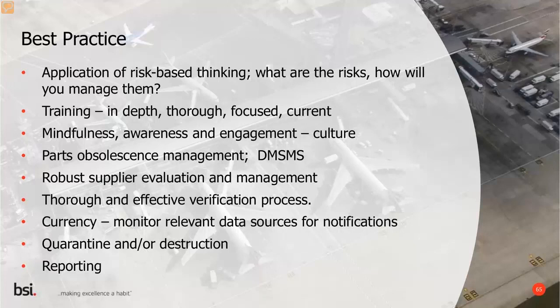Parts obsolescence management, you need to be aware of, again, depending where you are in the supply chain and what you do, how are you managing that obsolescence program? Robust supplier evaluation and management. How far do you need to go? Don't be complacent. Don't be overconfident. Don't assume that because you're only buying from an OEM that all is well.